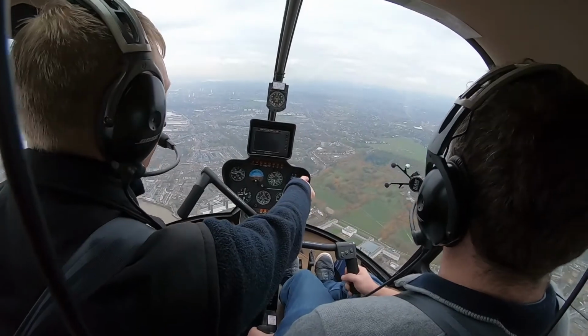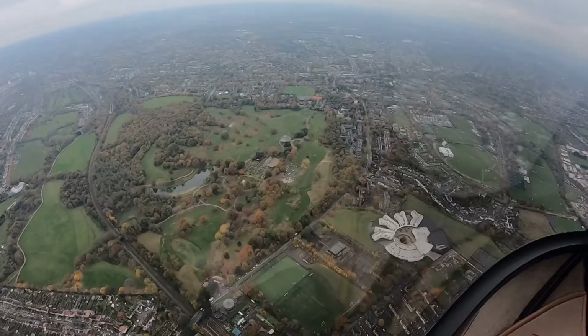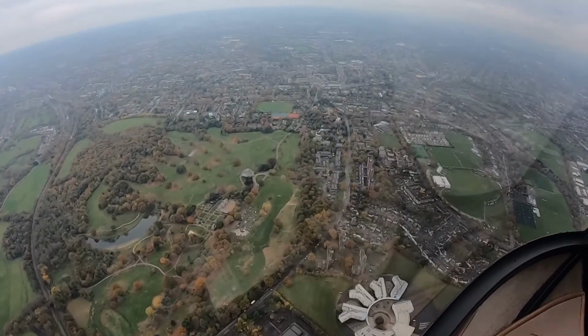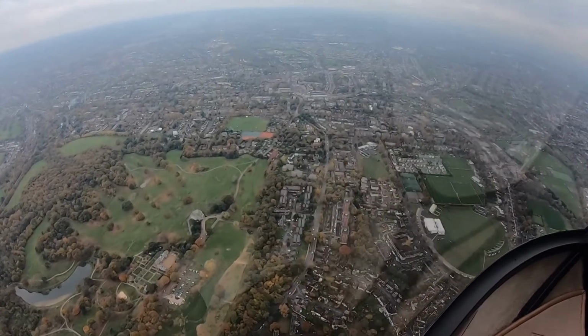Fly over the Greenwich Observatory. But basically now what you want to do is weigh up your fields with your height. Yeah. So just basically look at fields that you think you can get to, given the wind, etc.